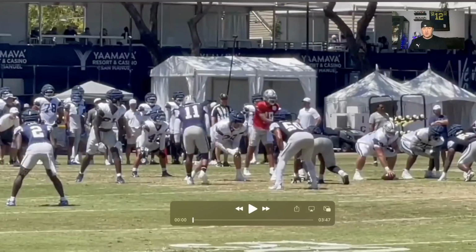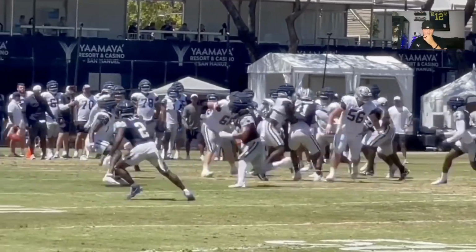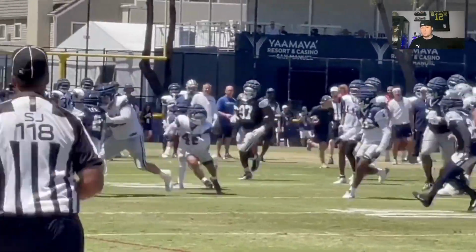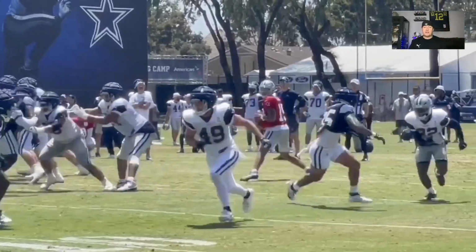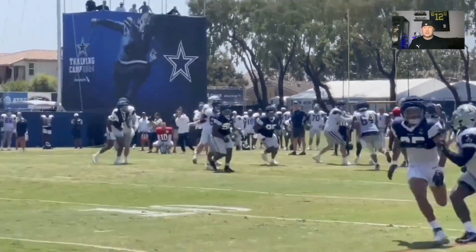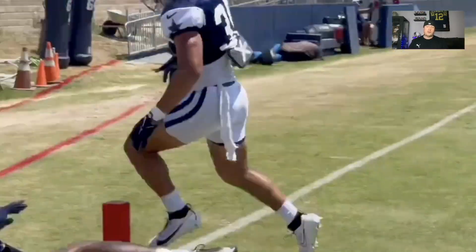Trey Lance, though. We got some clips here. We're going to look at the most recent ones, and then on top of that, the old ones as well, because might as well. If you missed it, I got it. Look at Vaughn there. Look at the little Deuce, there he is, slinging it right in front of his target there.